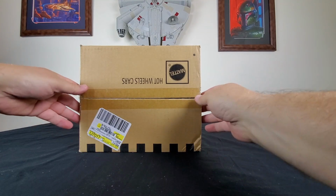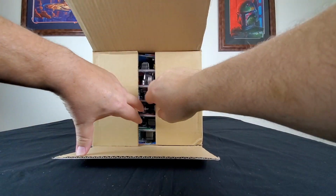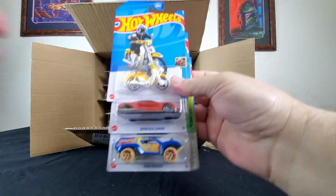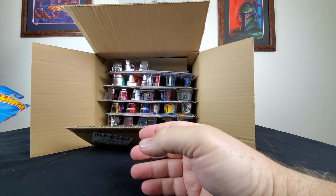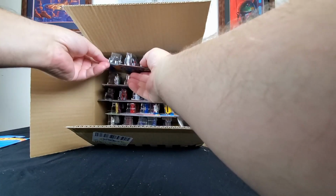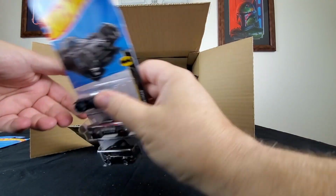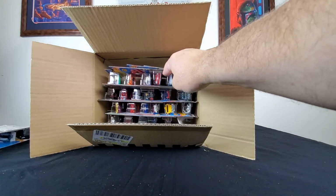All right, let's see if we get lucky this time. Here we go. Okay, another Honda Super Cub, another Koenigsegg, another Dune Crusher, sorry. And of course, another Batmobile. Go figure, right? And another Porsche 911. That's cool. I do love these cars. These are pretty neat looking. I like them real sized better, but still, Tune ones are pretty cool.